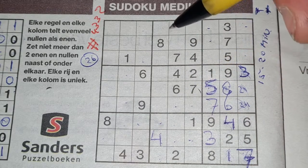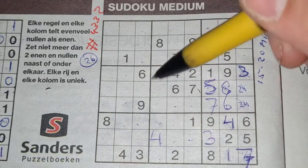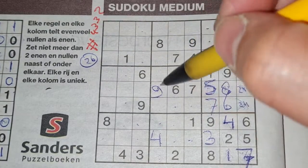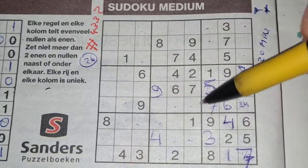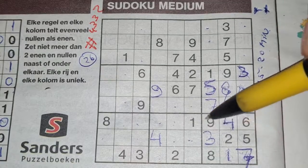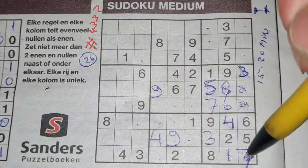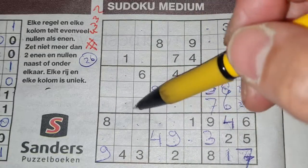Let me see the 9 in this row, the 9 in that row. So the row between, the middle row, the only place left for the 9 should be there. 9 in this column, 9 in that column. So the column between, the middle column, the only 2 places left for the 9 should be here or there. We see that 9, oh 9 there, so 9 should be there. 9 in this row, 9 in the row below. So the last row, the only place left for the 9 should be there.